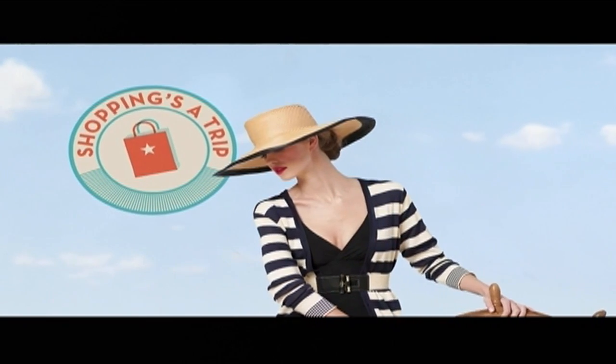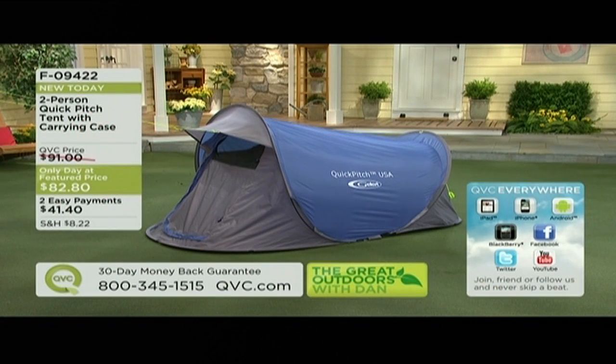Coming up is a brand new item. Being outdoors, that's part of the fun of life. Pitching a tent is one of the biggest nightmares of camping. I don't care if you've got an MIT engineering degree, trying to figure out where the stakes and the poles and all of that go.